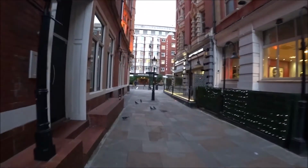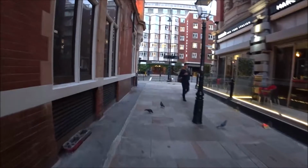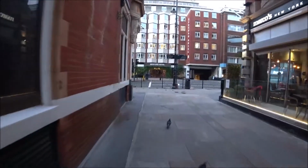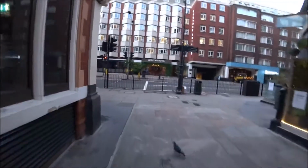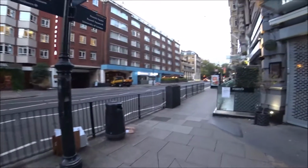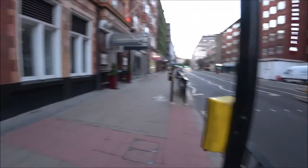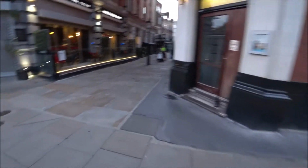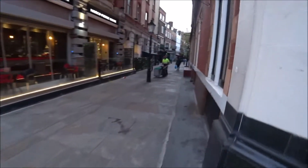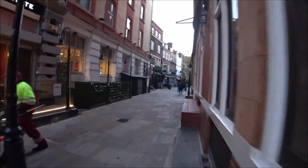And look at that, there's a Marco Pierre White restaurant. And this is going to bring us out onto Woburn Place, which is near Russell Square. Or is it Southampton Row at this point? Not sure. Actually, I think it is Southampton Row. And that's Russell Square up there. Let's get back to Queen Square.